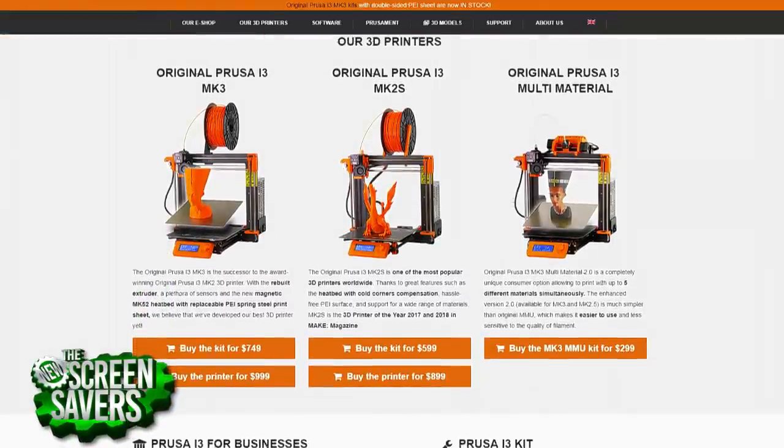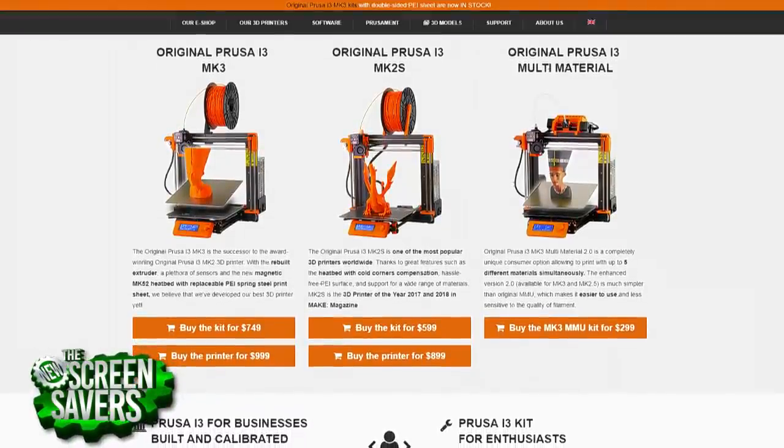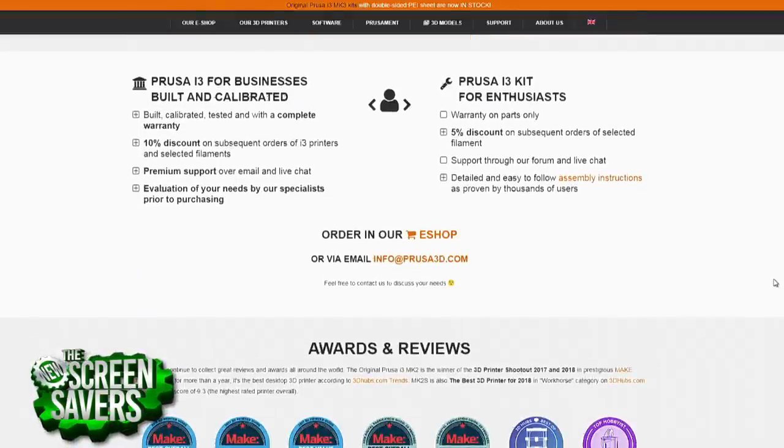We have several makers at our Makerspace that use these. You can see the cheapest one there, I think, is around $300. Yeah, that's the original Prusa i3. The original, yep. And they're a little bit more expensive, but well worth it. The print quality on these is excellent, rivaling anything that you would see from MakerBot or any place else.